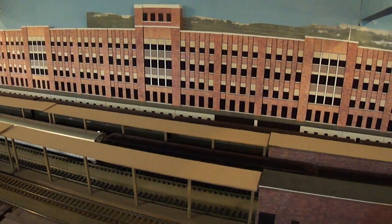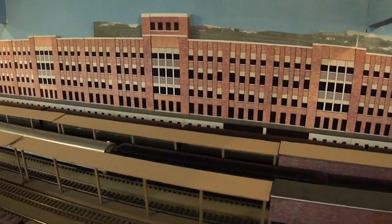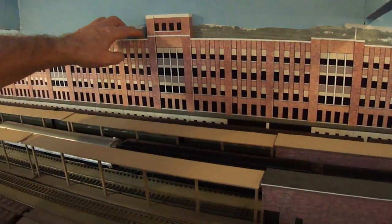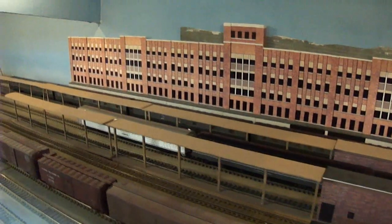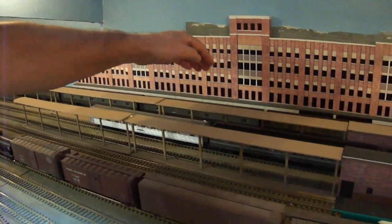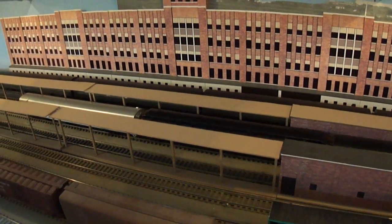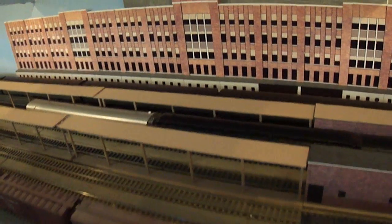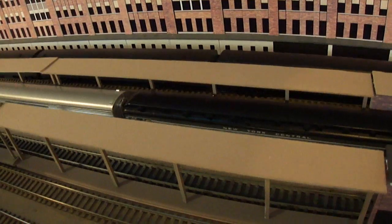So what we did, we built one of each, and then we took photos and pasted them on, and added a few things like this with the cornice, and this part here, just to give it some depth. And added this part down here, which is where the mail and the baggage went from the station. That's very clever. And then again, you have your freight traffic in the front.